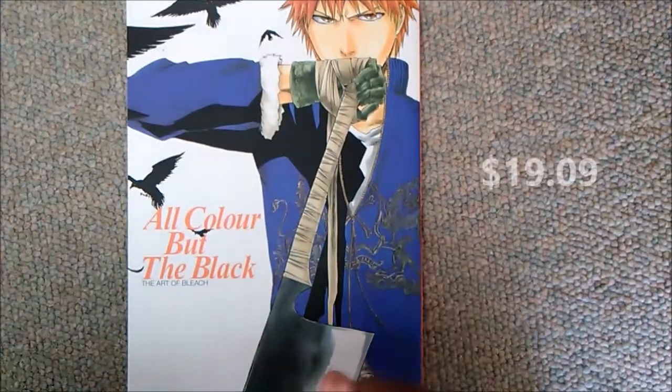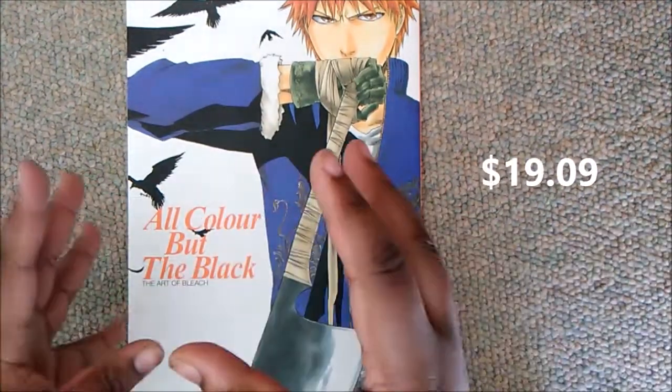So the next art book is the Bleach art book, All Color But The Black. I've been wanting this one for years too, guys.